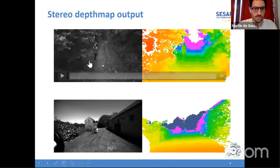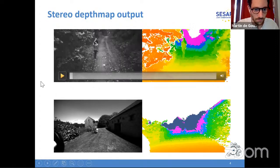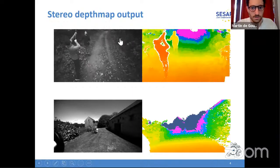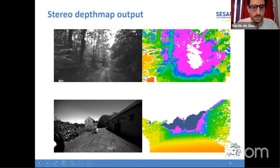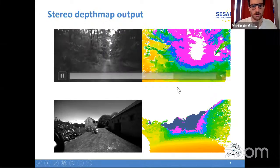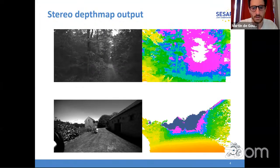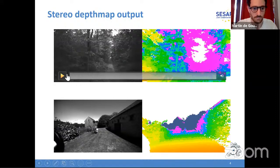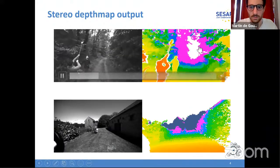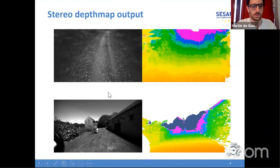All right, so let's start with the stereo depth map outputs. I'm going to play some videos. Hopefully you'll see what it looks like. To explain, the left image is one of the images of the stereo camera, and on your right you have the depth map, and each color represents a depth. There are actually fewer colors than depths, but I'm sure you understand what's happening there. White means that there is no information available, and that's an issue we will talk about a little bit later.